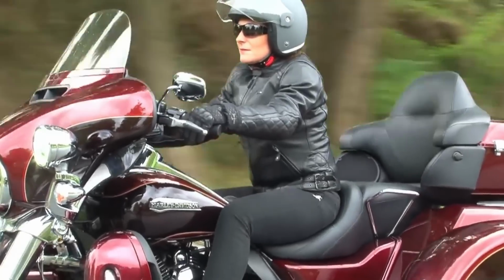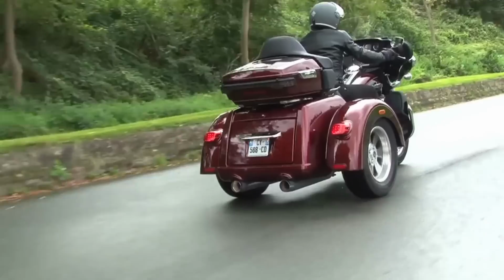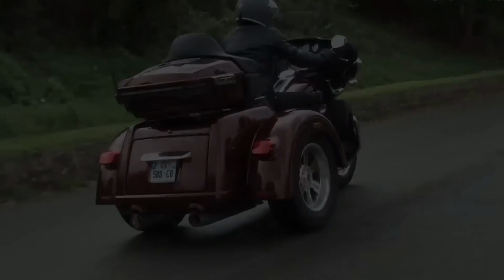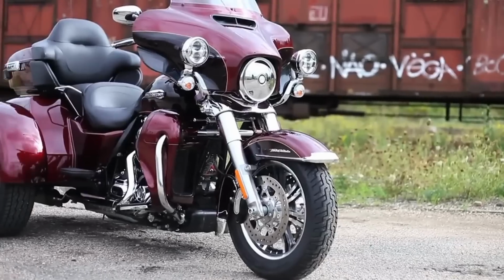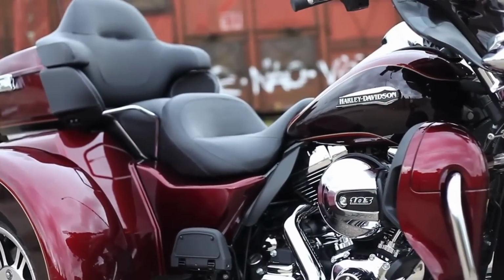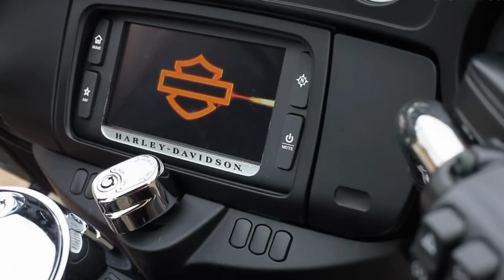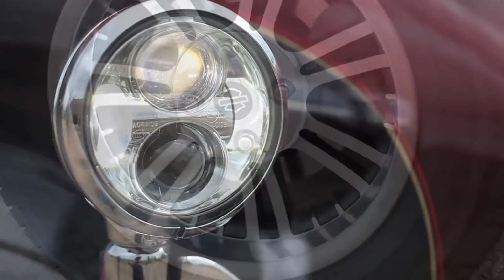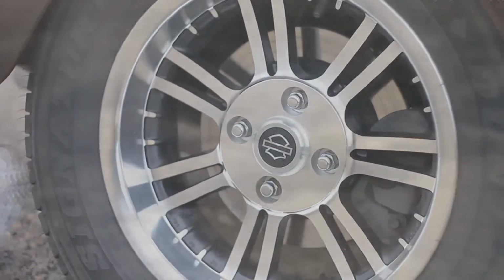Insurance costs for trikes are another hidden barrier. While many assume a three-wheeler will be cheaper to insure due to its stability, the opposite is often true. Premiums are high, especially for full coverage, and parts availability for trike-specific components can lead to extended repair times and steeper service bills. And unlike the two-wheeled models, the Triglide's customization options are more limited. There's a smaller aftermarket ecosystem, and many owners find themselves locked into factory configurations that are expensive to modify.